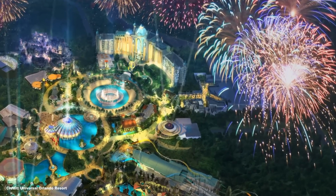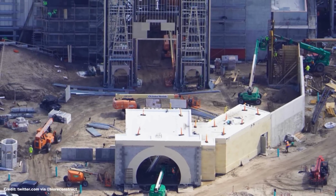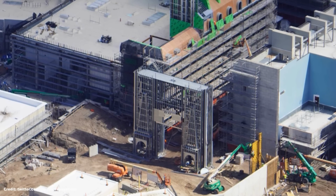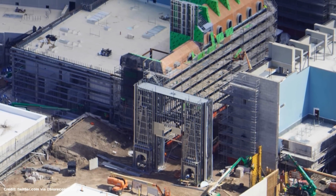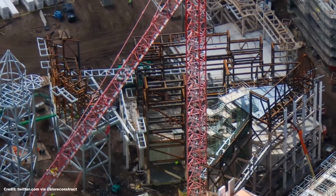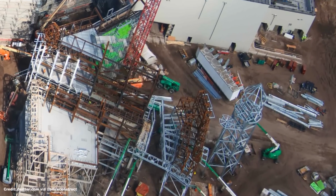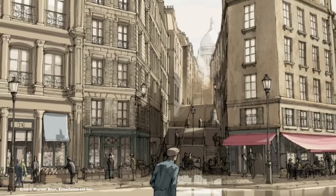Now over to the Wizarding World, we can see more work is being done on the entrance to the Wizarding World. The portal is getting some stone block theming, and work is continuing on the arch to make it look like the Porte Saint-Denis in Paris. A spire has been added to the tower behind the steps to Nowhere. This is to look like the Sacré-Cœur Basilica as seen in the Fantastic Beasts movie.